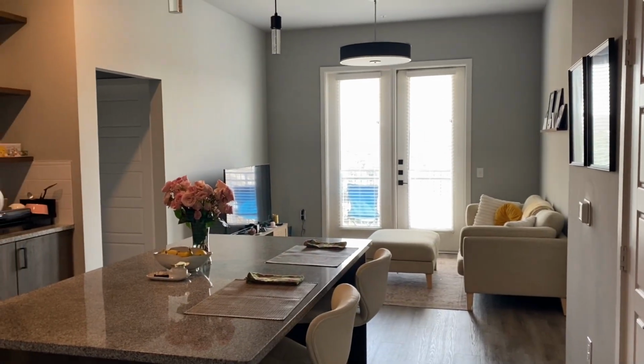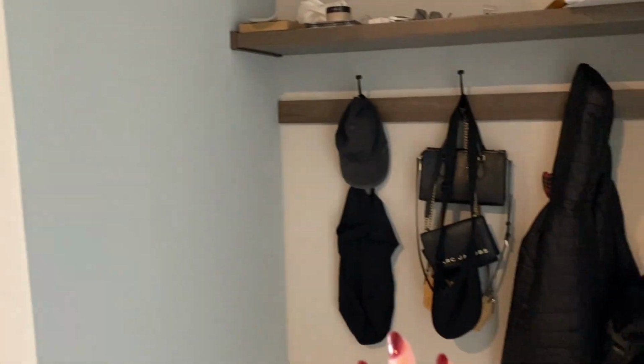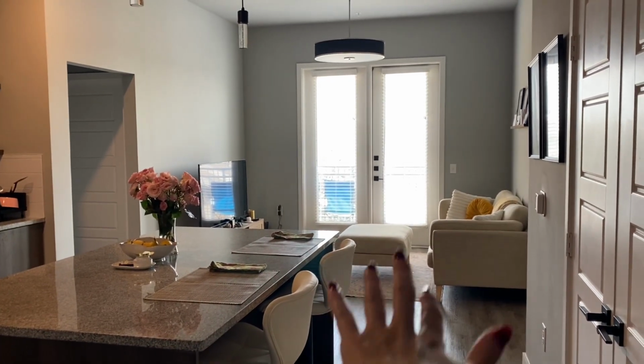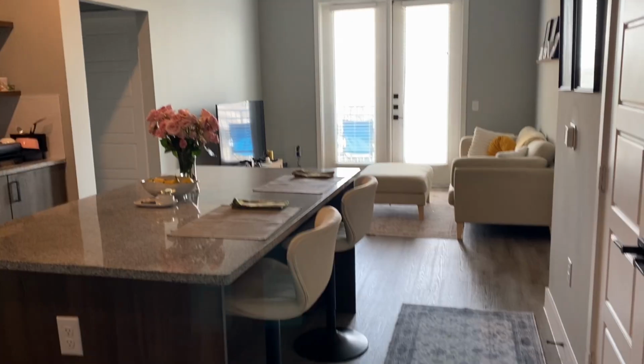So this is my apartment. When you walk in through the door, you have a nice little coat area and a place to put your shoes. So then you have the kitchen and the living room area there and a balcony, which I will go out on and show you the view.